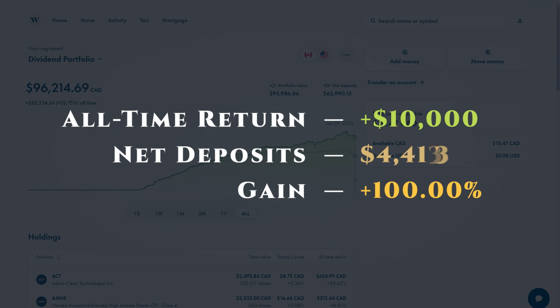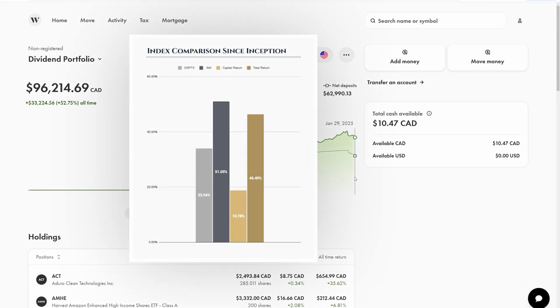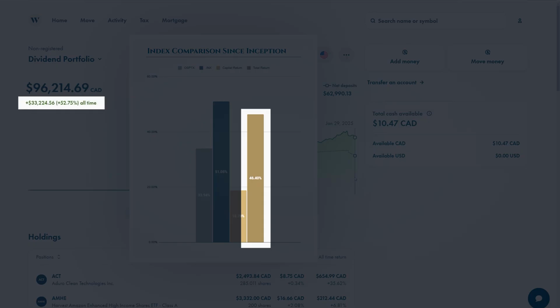But if I now withdraw $2,000 to transfer to my TFSA, the net deposit amount in Wealthsimple has now decreased to $3,000. This now means my all-time return has now more than doubled to 233.33%. Of course, this is an exaggerated example, but it's to help give a clearer idea of how this affects the numbers and how the number I have on my spreadsheet is lower than this return in Wealthsimple.